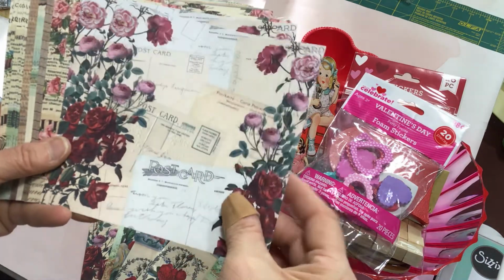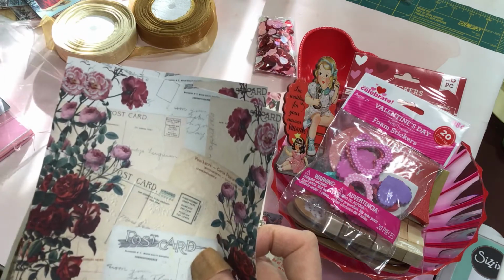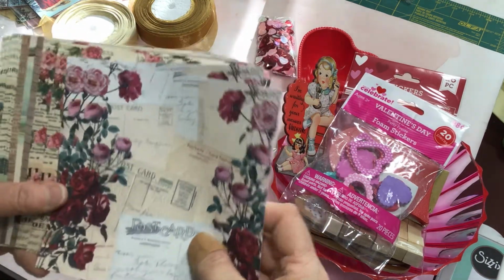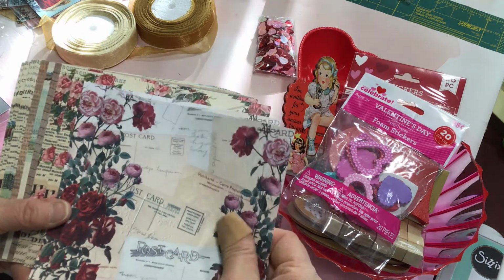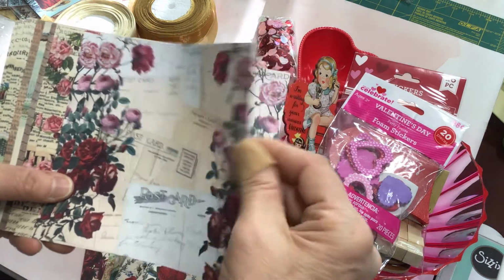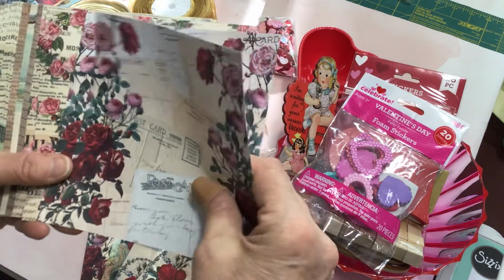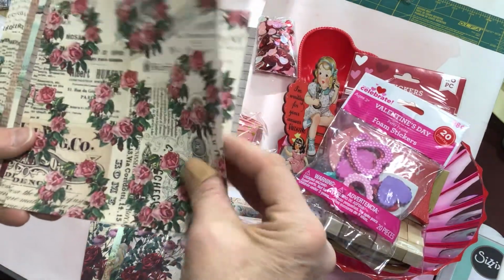Again, same price as the other packages, but I think there are more sheets in these Valentine ones. Yeah, there's 24 in these packages. It says 160 grams per square meter cardstock. Now, I don't know what the translation would be, but they are 6 by 6. And as I say, they're a little bit lighter weight than regular cardstock, but still sturdy enough that you can use them in a lot of different applications.